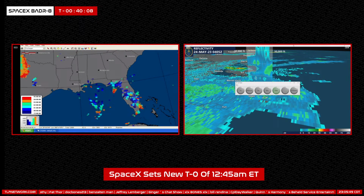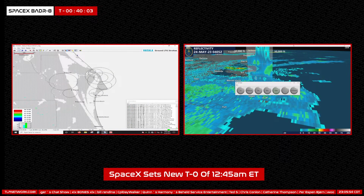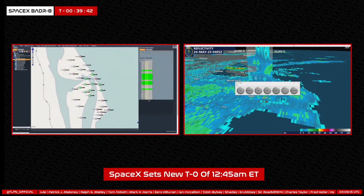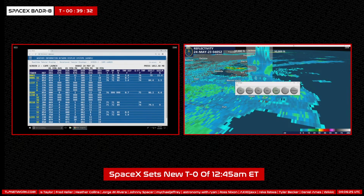Now, we should be about 2 minutes away from hearing if we do have a go for propellant loading on the first and second stage of tonight's Falcon 9. If we don't have an update on the mission control nets or from SpaceX in the next few minutes, we will be waiting for that, as we do expect that to occur one way or another, whether they're going for an attempt tonight or whether they are scrubbing, delaying, or possibly even scrubbing for the evening.